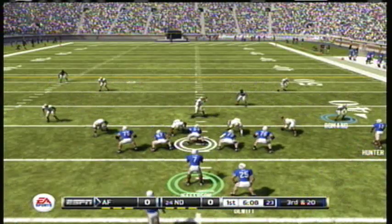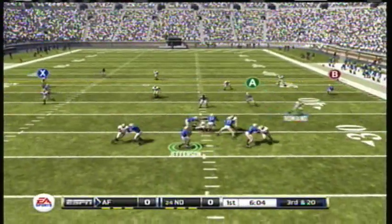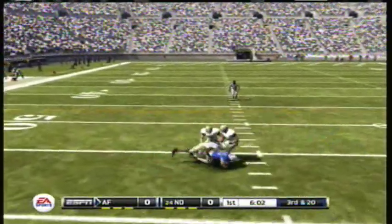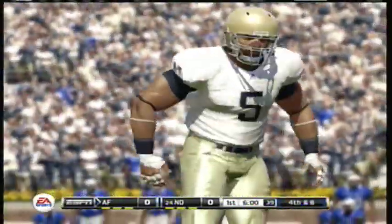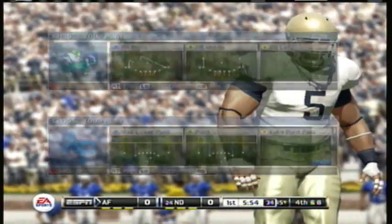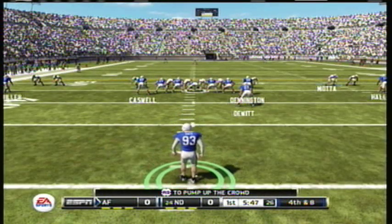And this stadium is getting loud. He pump fakes. And he's hit immediately. Good possession there for the defense. The secondary decided to drop back into coverage here, and there was nobody open for the quarterback to deliver the ball to. Good job by the D.